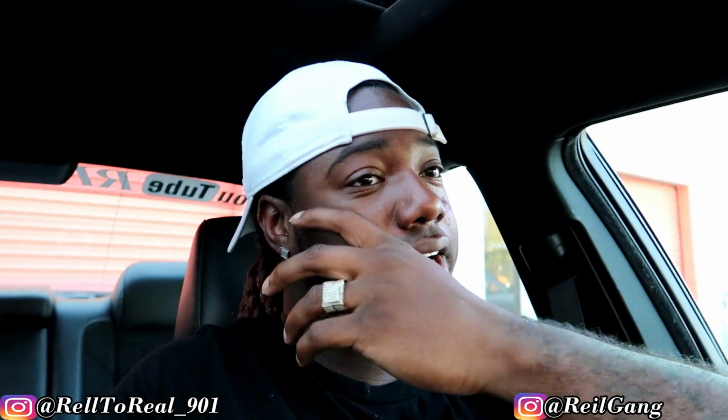I've been wanting this for a very long time, y'all. Y'all just don't understand. I've been wanting this for a long time because I always see the Mercedes and BMW and stuff with the little screens at the top like that, and it's so dope to me. I finally got one. I'm in love with it already.